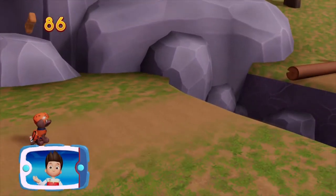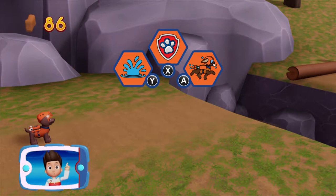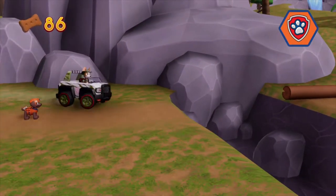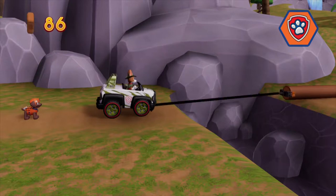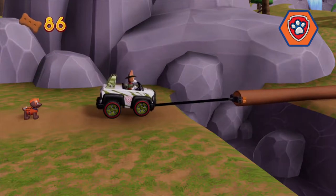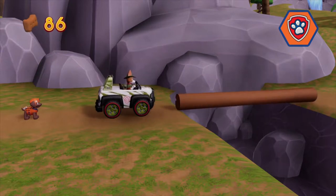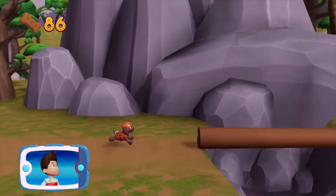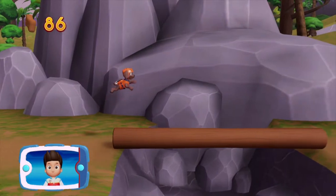Zuma can't jump across this gap. We need Tracker to pull that log over. Choose which pup ability to use. Great job! We're almost there! That's not right. Try again. All right, now we can keep moving.